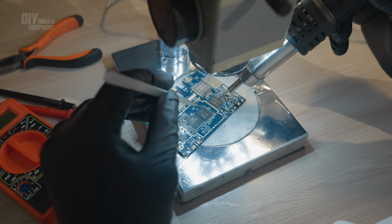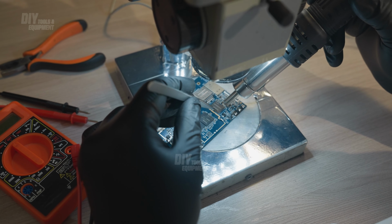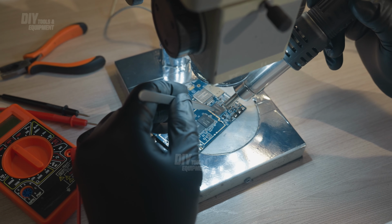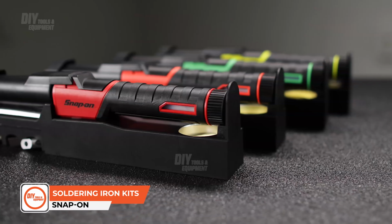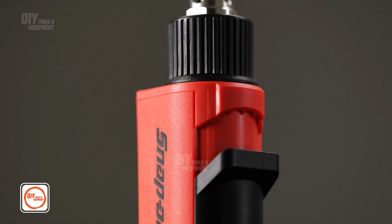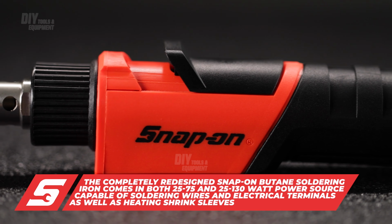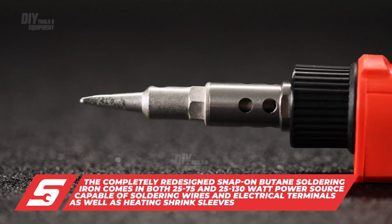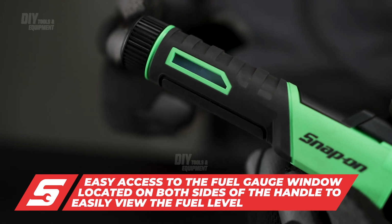Reliable portable heat is essential for quick, effective electrical repairs, especially in automotive or field environments. The Soldering Iron Kit is a high-performance, cordless option for professionals who want flexibility and precision while on the road. With adjustable output ranging from 25 to 130 watts, it heats up fast and supports tasks like soldering, plastic welding, heat shrinking, and hot knife work.